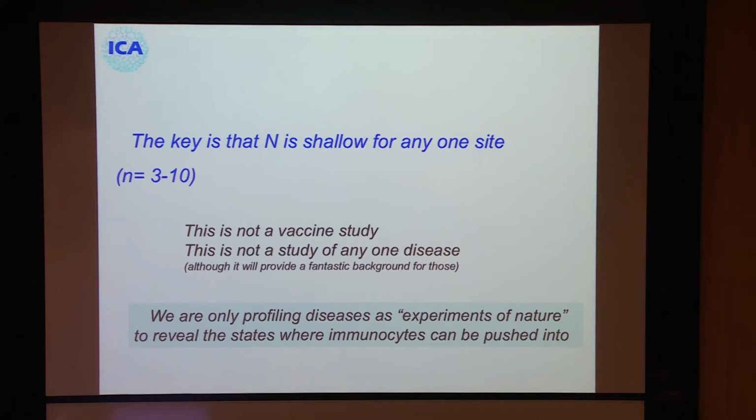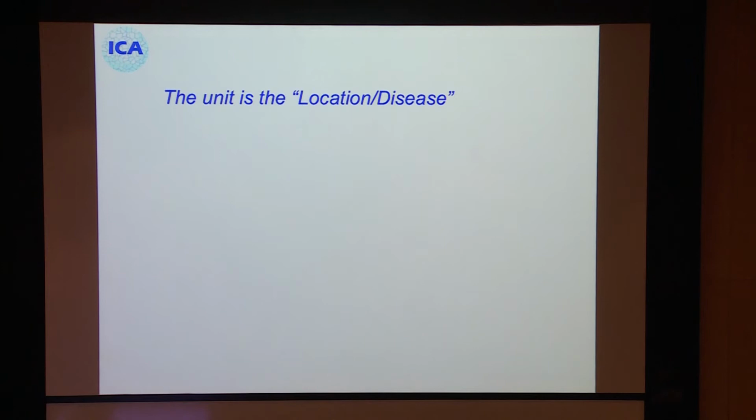What conditions can an immune cell be pushed into? And this is why, contrary to some of the other organ groups that we'll be discussing later in this meeting, we've put up front this notion of disease and challenges. And the unit is this location-disease unit. So that could be a healthy spleen, rheumatoid arthritis synovium, a TB granuloma, et cetera. And definitely not with the intention of being exhaustive.